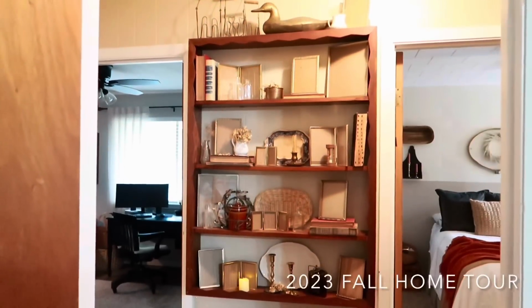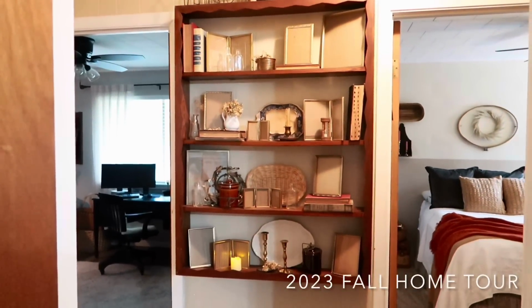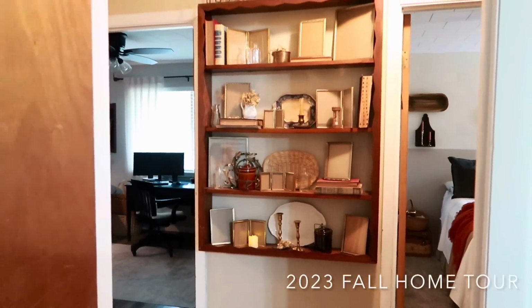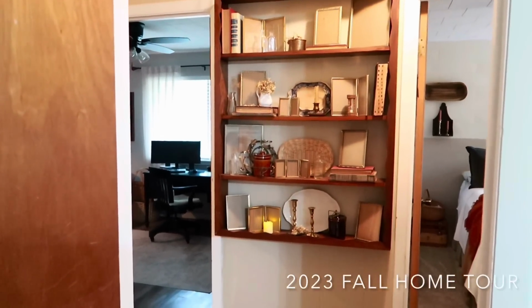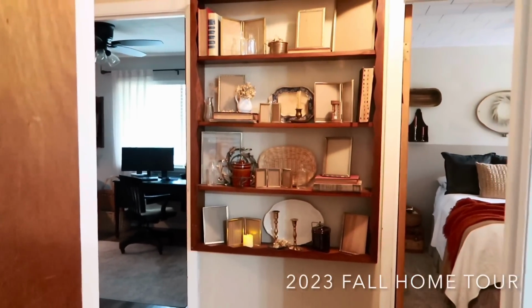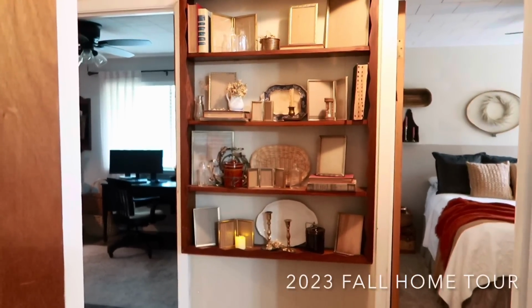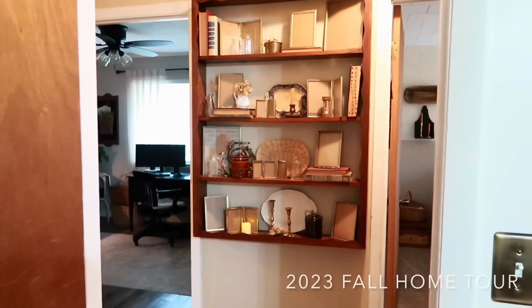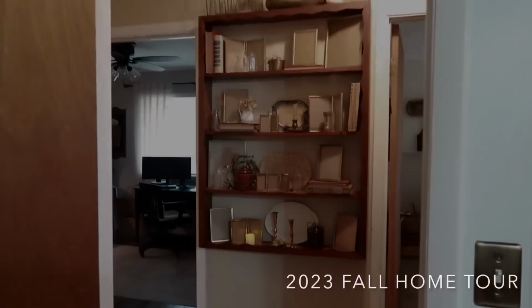When I am in here in my bedroom at night, I can lay down and I see this shelf perfectly. And what a beautiful sight it would be to look at all of my family, their pictures, and just go to bed with them being the last thing that I saw before I fell asleep. I just think that's precious.